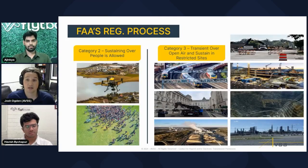And then from that, you have the FAA's process of category 2 versus category 3. This is unique to the FAA, where they have these two categories. In category 2, you're allowed to sustain flight over people who are not involved in the mission. Whereas in category 3, you can do transient flight over people who aren't a part of the mission, so you can't stop moving. Or if you want to hover, you need to have this restricted access site.